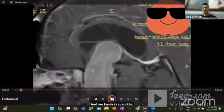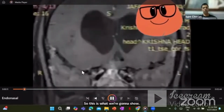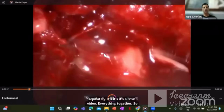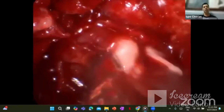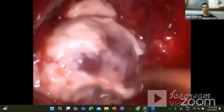So this is what we're going to show. See, it's a pituitary. It's a 3-minute video, everything together. You can see how large the pituitary is. It's a solid tumor. After we've done it, we're starting from 2 o'clock, and then from 2 o'clock to 10 o'clock, we're finding the diaphragm. And once we find the diaphragm, we dissect the tumor off that.